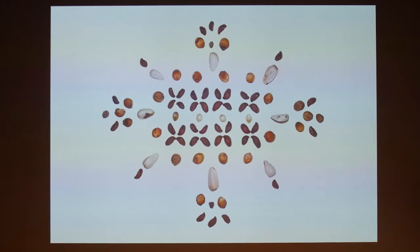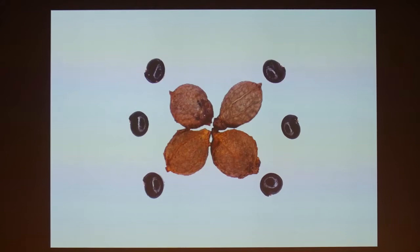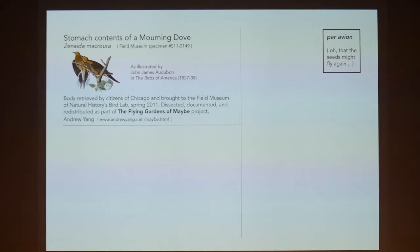So this was one specific bird. This was another bird, and yet another. In this case, these are actually postcards. If you flipped this over, it would tell you it was the stomach contents of a mourning dove, Zenaida macroura. In fact, specimen number S11-2149. So you can go back and visit this bird if you want. So there are these postcards that of course circulate by airmail, sending these seeds in this sort of proxy manner.